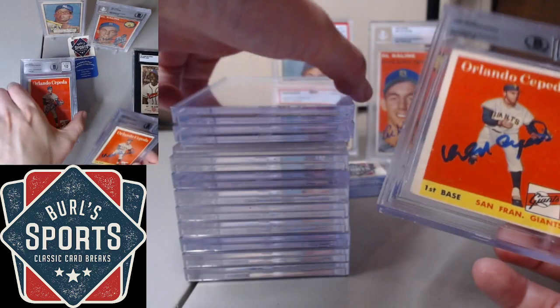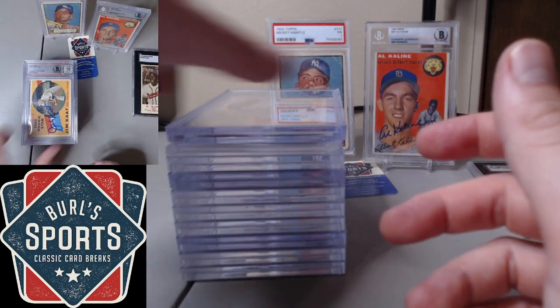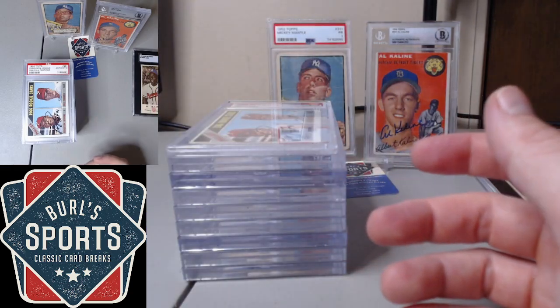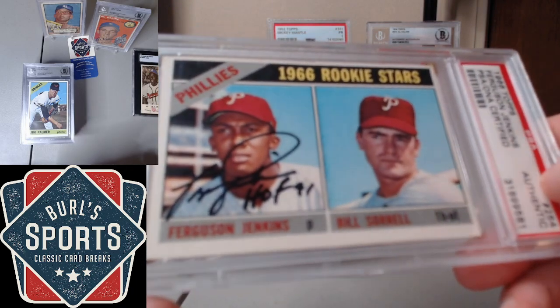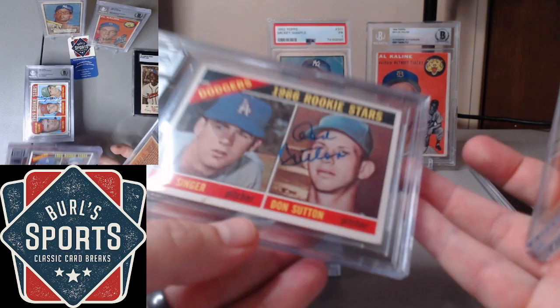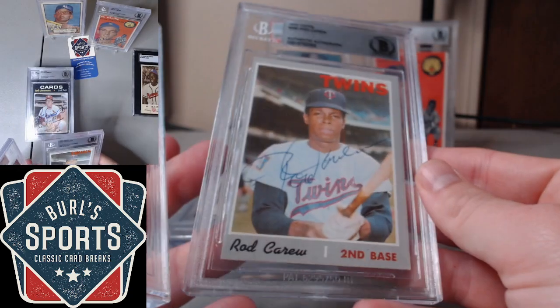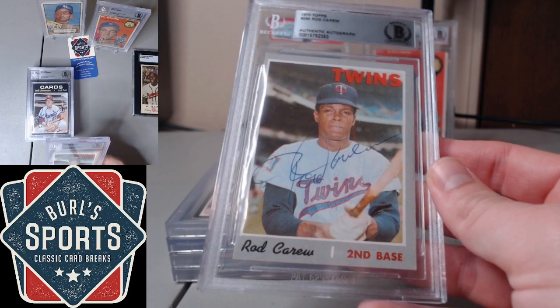So got a couple of Cepedas here. Jim Kaat, 10 on the auto. These are all authenticated and holdered mostly by Beckett on the autographs. A couple of PSAs and maybe one SGC. So there's Fergie Jenkins. Got Jim Palmer. There's Sutton. Rollie Fingers here. Follow that up with a Rod Carew. Not a rookie, but still a slabbed autograph.